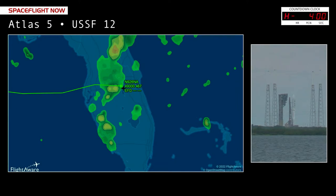As the countdown clock continues to hold at T-minus 4 minutes, one thing of note that some of our viewers and readers have mentioned is that one of NASA's WB-57 airborne imaging and research aircraft is on approach to the Cape Canaveral area right now at an altitude of about 49,000 feet in this view from a FlightAware tracking map. The WB-57 was also in the area just south of Cape Canaveral, just offshore of the Patrick Air Force Base area, circling during yesterday's launch attempt.